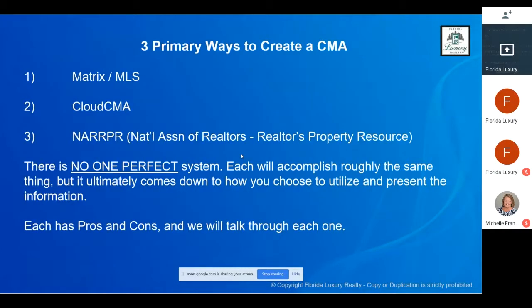And then there are three primary ways to create a CMA: Matrix or the MLS, Cloud CMA, and NAR RPR. There is no one perfect system. I wish I could come up here and say, you know what, this is the only system you need to use, this is the one that works. But unfortunately, there really isn't. So we're going to look at all three.